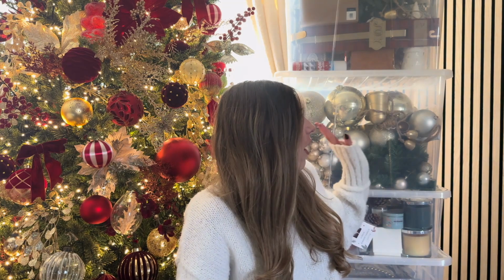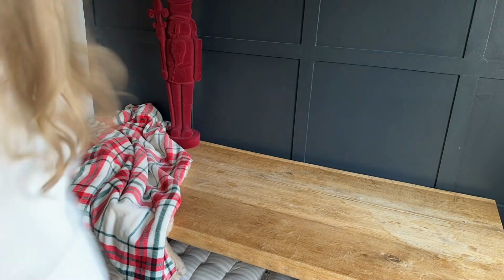As you can see, I've got loads of decorations behind me that are just waiting to be styled, so I thought we'd do it similarly to how I did my Decorate for Autumn with me. I'm going to empty these boxes out on my dining table so that I can show you what I've got and let you know where some bits are from, just in case you'd like to head to the shops and get them yourself. And then we will style together all the different areas in my house. So let's get styling.